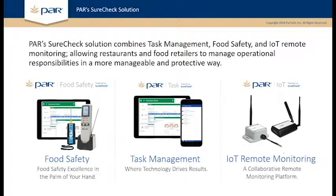I can say there's several market segments that we actually see a great adoption. We're seeing them in restaurants, of course, and we're seeing them in grocery. We're also seeing them in contract food organizations that are wanting to be able to monitor all of their major food storage units. It's pretty prevalent all across all the different market segments. Any organization that actually has food and keeps big storage units and refrigeration and freezers, it's key for them to have an IoT solution.